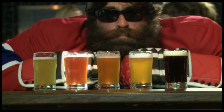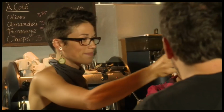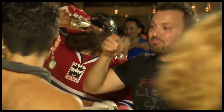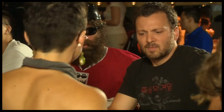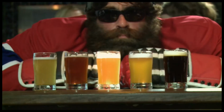Let's continue our journey. Next is the Candide, a 6.5% Belgian amber. 2 Belgian ambers. Cheers. We waste no time drinking that one. This definitely has more going on. A little bit more mouthfeel to it, and more alcohol. Sweeter. Yeah, a little sweeter. A little more malty? Yeah, exactly.